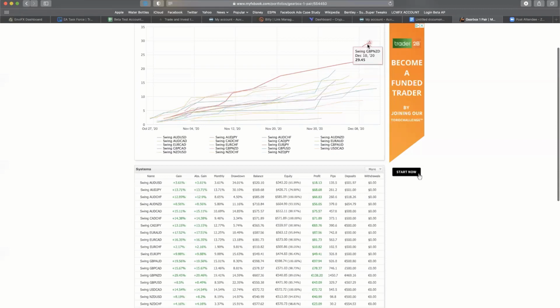Now you can see some of these pairs have done extremely well even through all of it. GBP NZD in particular is doing incredibly well through all of the conditions and market events with swing settings. Again, GBP NZD, if we go down to it, has experienced a 14% drawdown, but on a $500 account it's up 29%. That's pretty incredible. It's caught 1,450 positive pips just on GBP NZD using the swing strategy.